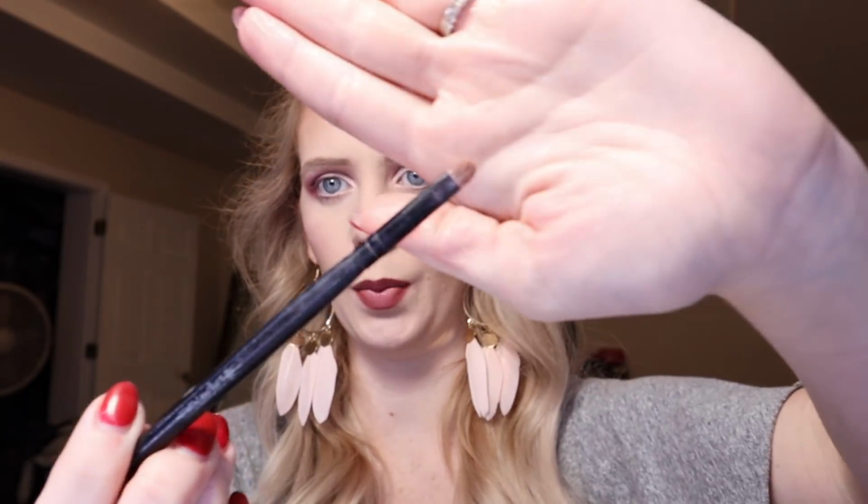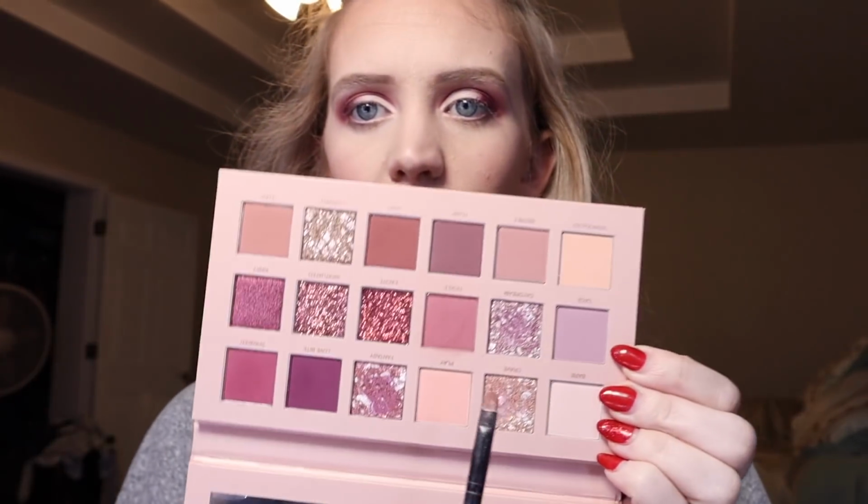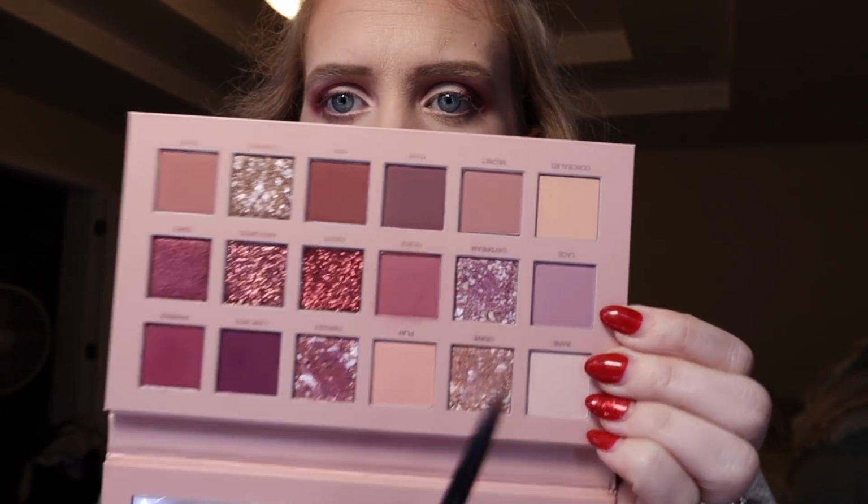And I feel like going with this lighter pink shade will really make it pop. This brush, nope, not that one. This one. It's a crown brush. It's pretty small, kind of dome shaped a little bit. So that one was this one here actually, and it's called Daydream. Daydream. I like that. OMG.